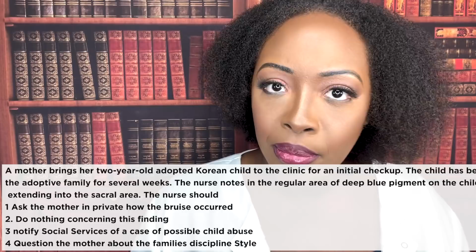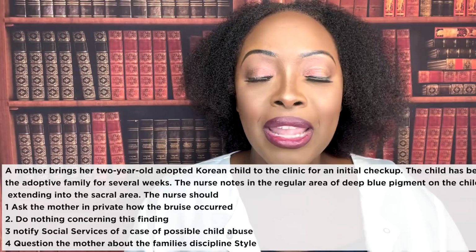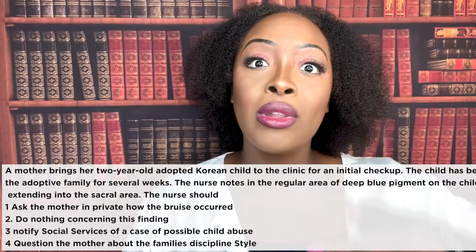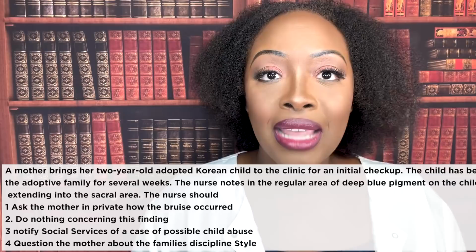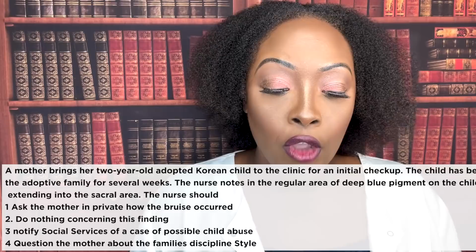Choice three, notify social services of a case of possible child abuse. That's wrong. Even if you suspect child abuse, guys, when it comes to testing, you are not the one who is going to call social services. You suspect abuse. Who are you going to go to? Your supervisor. You always have to go up the chain of command, and the supervisor will contact the appropriate authorities. Choice four, question the mother about the family's discipline style. Again, even if you suspect abuse, you are not going to tip off the parents or the suspected abuser. So that's false. The correct answer is two, you're going to do nothing.